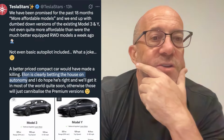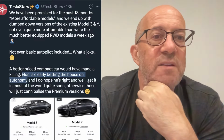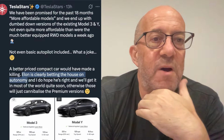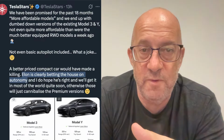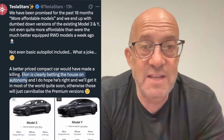We don't control that. Tesla Stars says, we have been promised for the past 18 months more affordable models, and we end up with dumbed down versions of the existing 3 and Y, not even quite more affordable than the much better rear-wheel drive models a week ago. They're more affordable. First of all, there are people who didn't qualify for the tax credit, so it's more affordable for them. And it's more affordable than all the alternatives now that the tax credit's over.